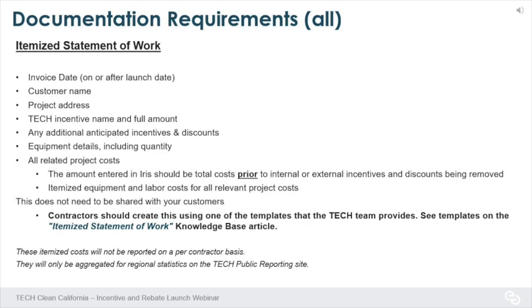Unique to this document, you will be asked for an itemized equipment and labor costs for all relevant project costs. This information or document does not need to be shared with your customer. Contractors should create this information in a document by using one of the templates that the tech team provides. See templates on the Itemized Statement of Work Knowledge Base article for more information.